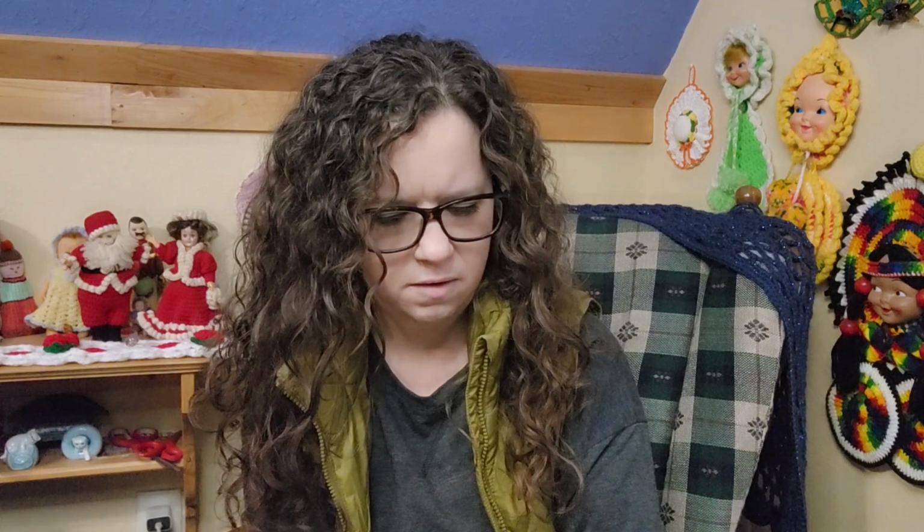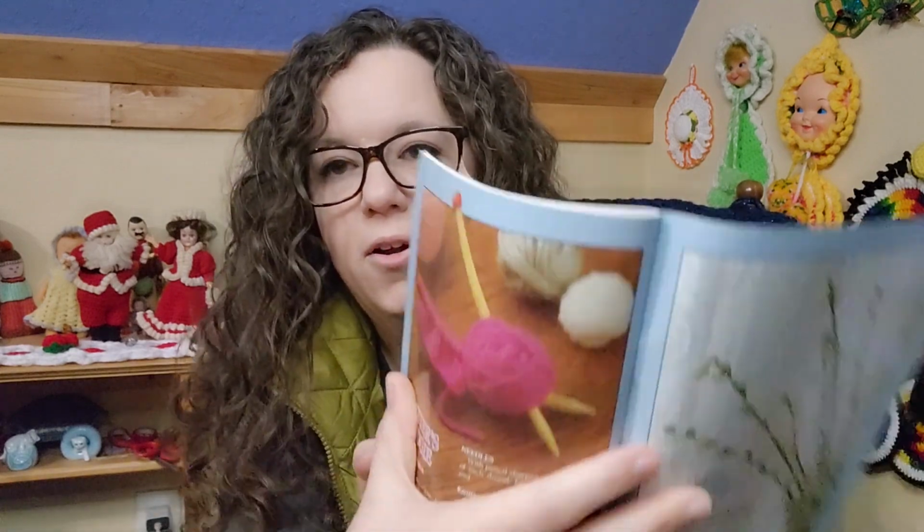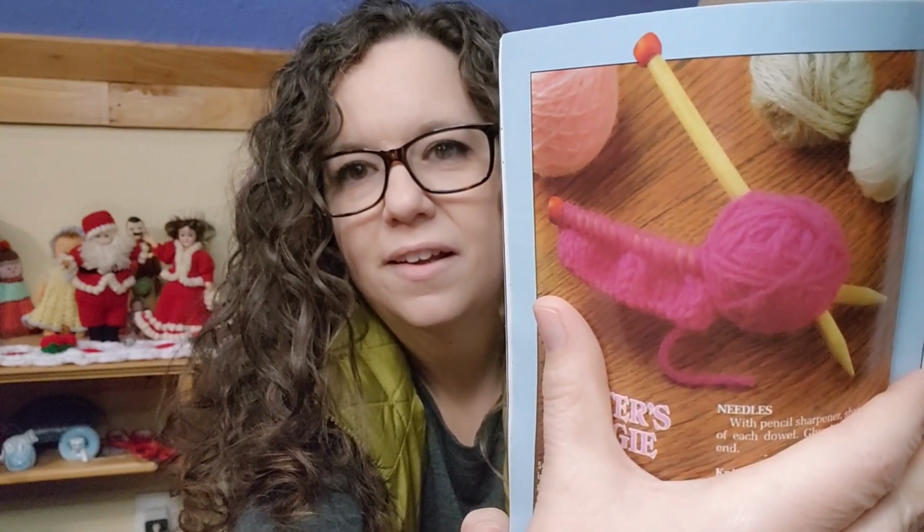And then we have Knitter's Friggy. Wow, they took a dowel rod, cut it in half, sharpened one end to make it look like knitting needles, knitted a little bit on it, and then took yarn and wadded it up in a ball, and put it all together to make a little refrigerator magnet. How neat is that?